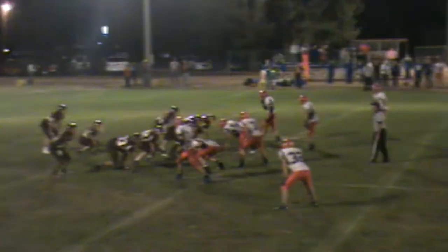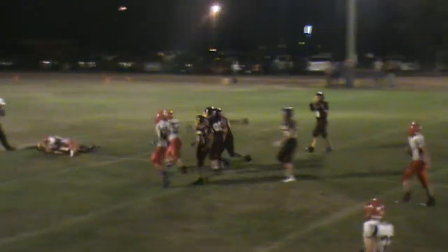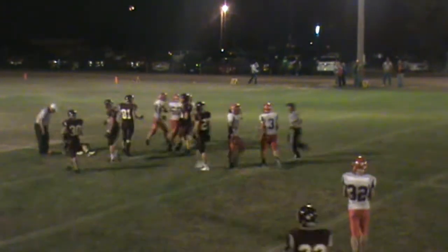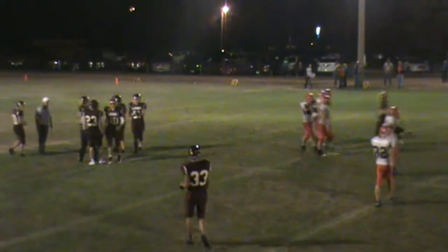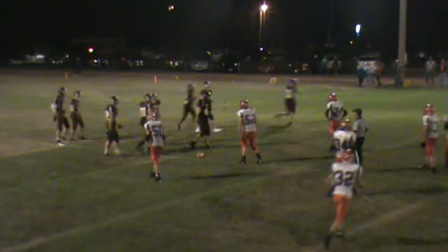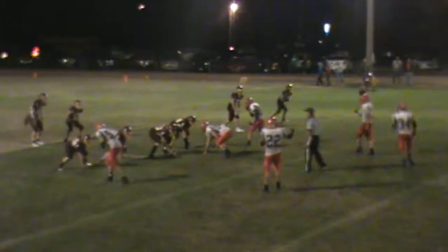Second and 5. Back to pass. Oh, he's going to get sacked. And he's buried by Trevor Hofer. Trevor Hofer, that's his second sack. Going to be stopped back at the 31-yard line. Played well defensively. Third down and a long 12 here, from just outside the 31.